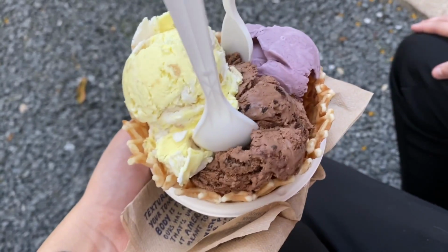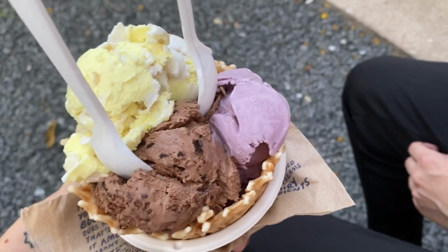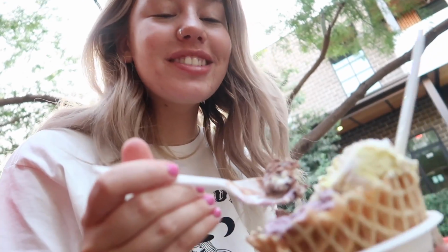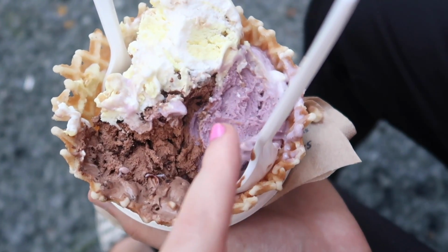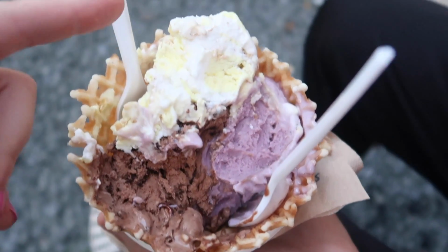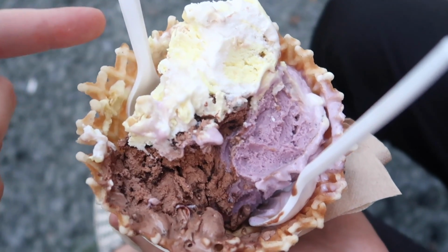We got our ice cream, we got banana pudding, and Texas sheet cake, and wild berry lavender. I look like a monster. Well, you are. You're eating all the ice cream. Okay, here's our consensus. The Texas sheet cake is bomb. The, what is this, wild berry lavender? Yeah. Also bomb. The banana pudding, it's a little iffy. I thought it was gonna be better than it is.